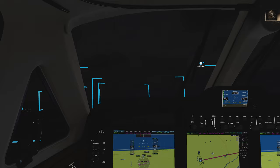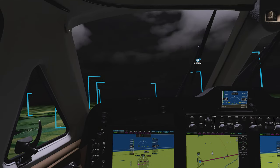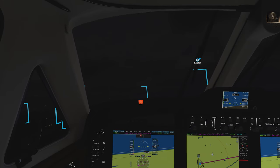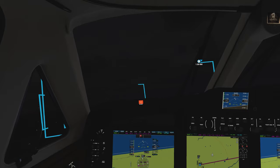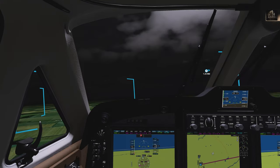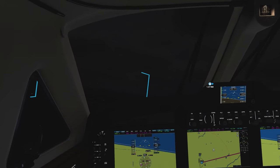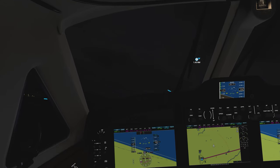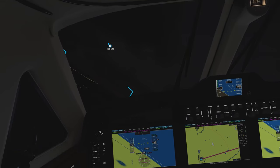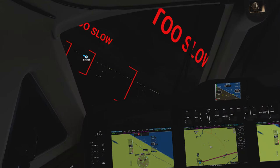I'd like to be going a bit faster. I feel like we're going a little slower than I'm used to at this point. Having trouble getting it going much faster without the engines complaining, just like that. Might be due to all the wind activity. Okay, let's make this kind of sharp turn here. Too slow, really. Oh yeah, it does look like it's too slow.